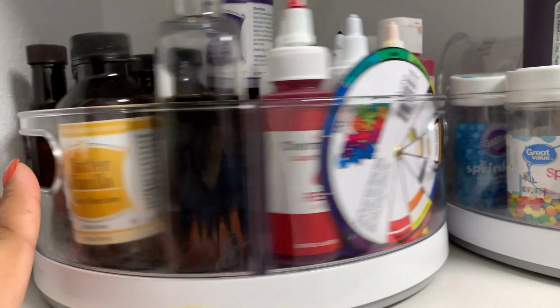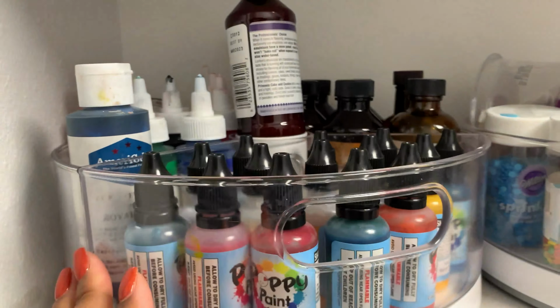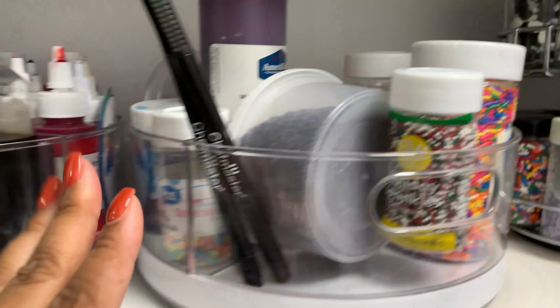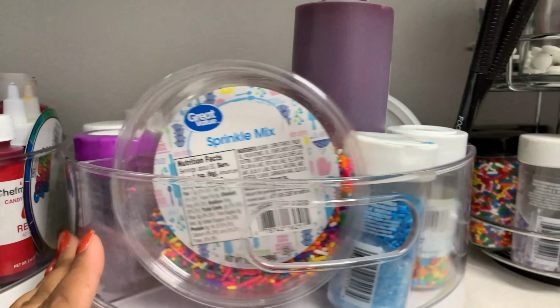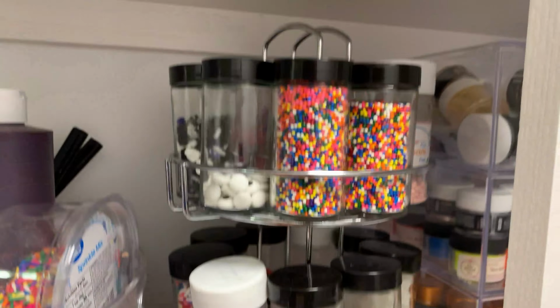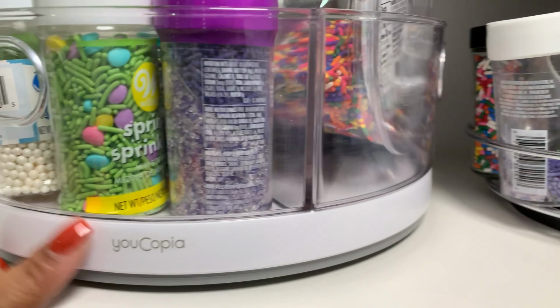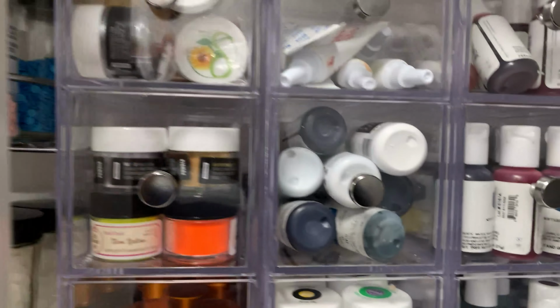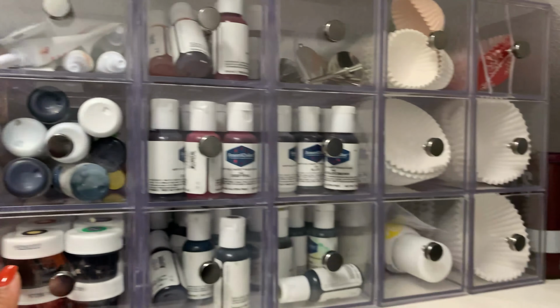I have these here where I can turn. I absolutely love these. And then here are all of my sprinkles. Love. And then more sprinkles here on this 2-tier thing. I do have a third one of these, but I'm not ready to open it yet. This is holding up just fine. And then these are all of my containers.